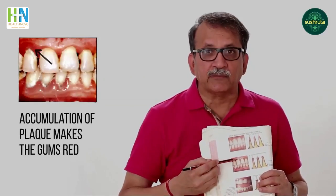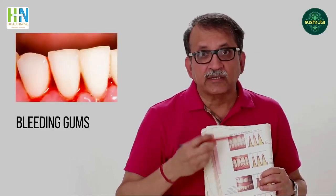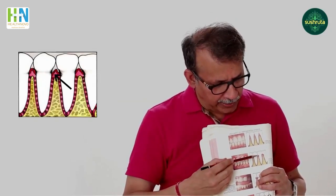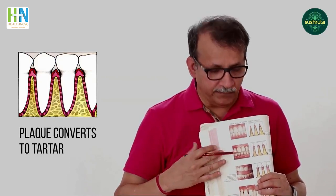When the plaque accumulates, the gingiva becomes red. Why red? Because it gets irritated because of the plaque between the gum and the tooth. I will say rather tartar. That plaque converts into tartar, makes the gum red, and that red gum starts bleeding when you brush. Now this plaque, you can see here, converts into tartar, that irritates the gum.